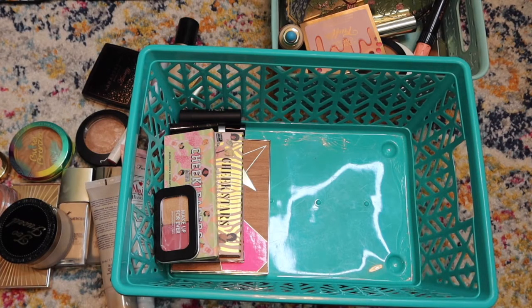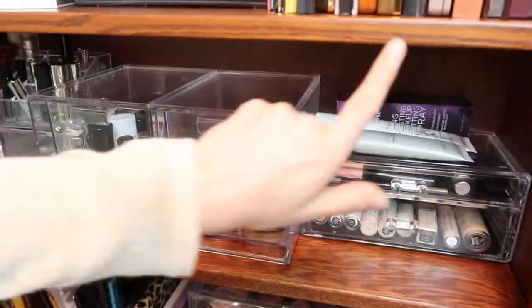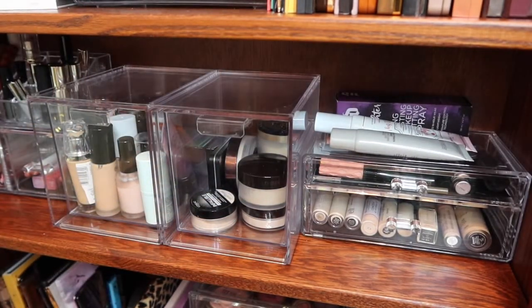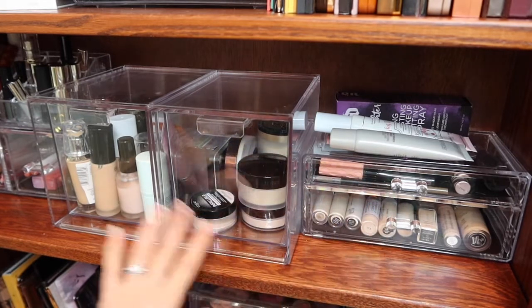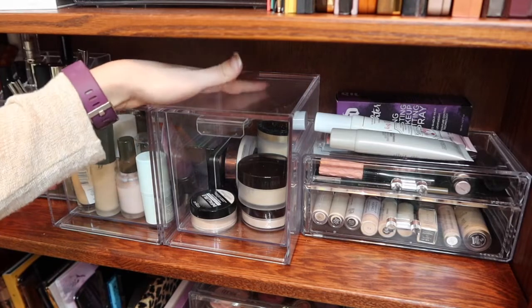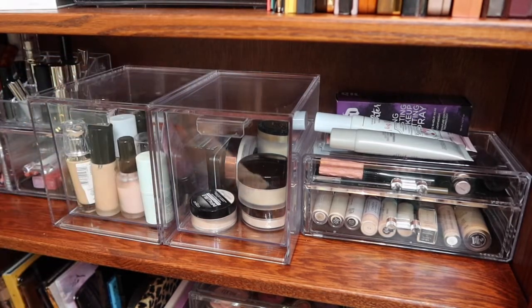Alright, so we are going to turn the camera to my collection and just kind of fill in what we didn't get from the new makeup. Okay, you can see at the top eyeshadow palettes. We're going to skip that because it's palette of the month. But here are the concealers, powders, foundations, and then lip products. I did end up buying 2 more of the bigger containers and then 2 more of the smaller ones that are down below.